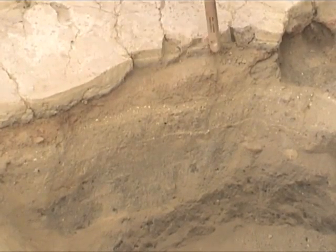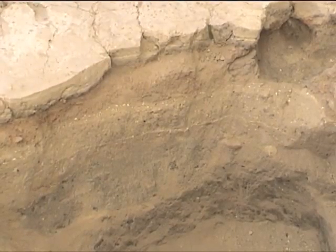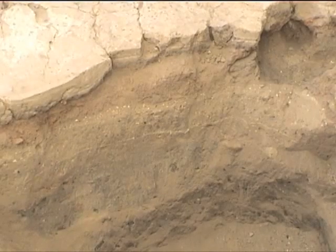See it all along here, it's lovely. Or perhaps a white, brown, white sandwich. A Marmite sandwich, or perhaps a chocolate spread sandwich.